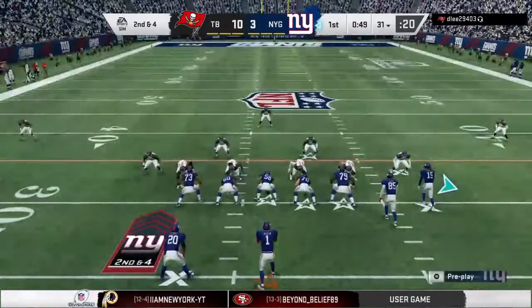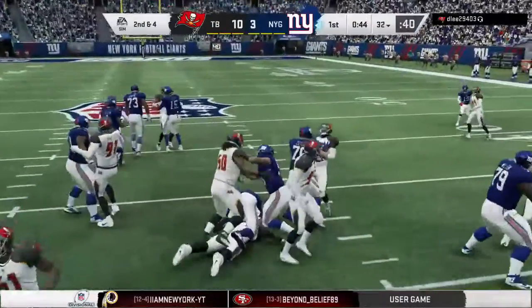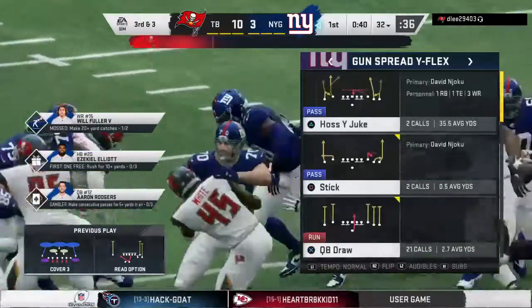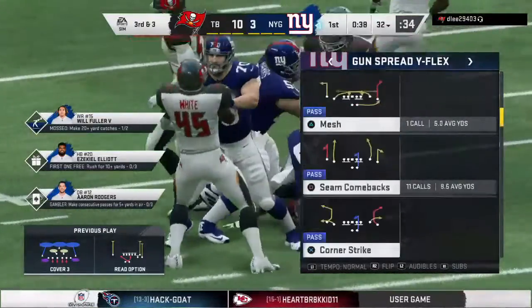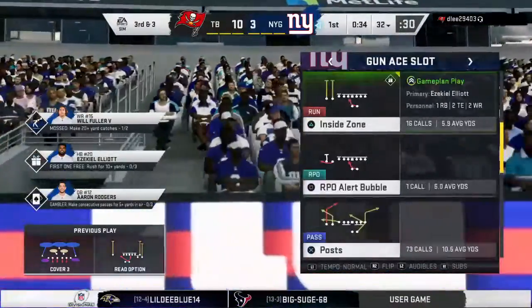They'll come up now 2nd and 4 from the 31. Out of the gun, it's Elliott, and he'll scratch out only about a yard up to the 32. But when you go from 2nd and 4 to 3rd and 3, that just tells you who won that battle on the last play, huh? Yeah, first round went to the offense, second round the defense.